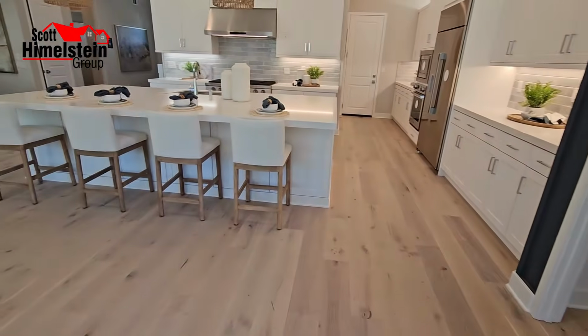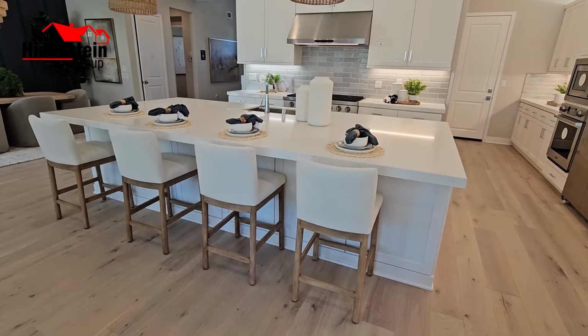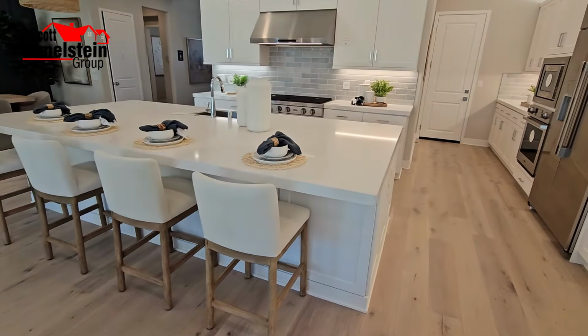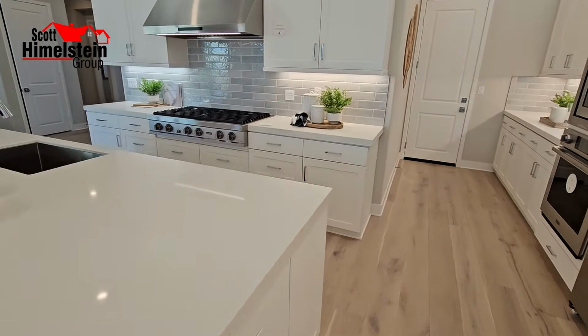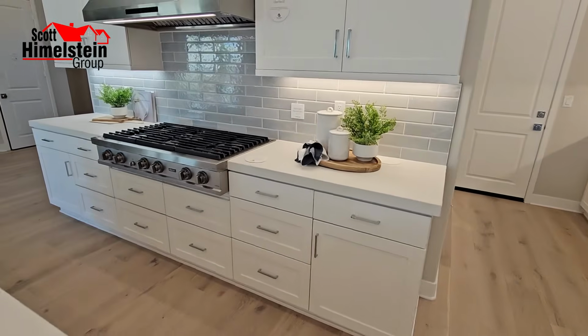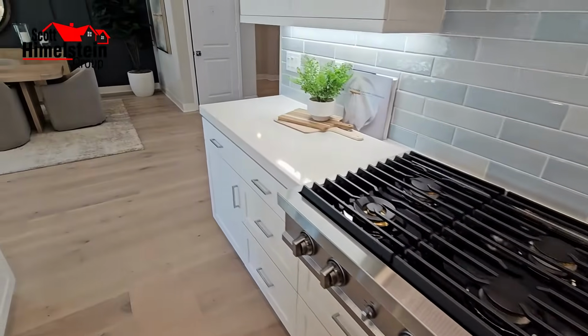So that is the beauty of Lennar Homes, is that you don't have to sit there and worry about all the structural and design upgrades. Usually it just comes down to flooring and backsplash. They're really the two things that you can customize here in this community, but pretty much for the most part, all over the country when it comes to Lennar Homes.